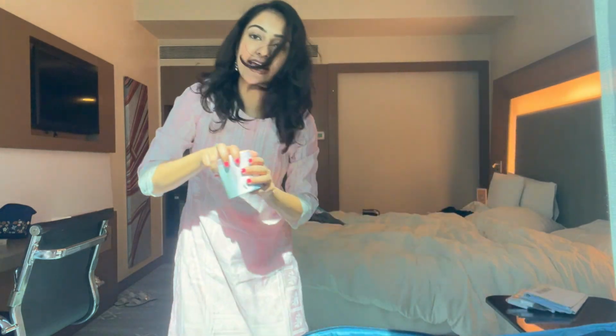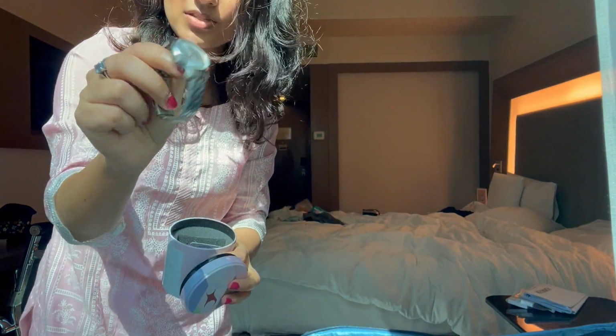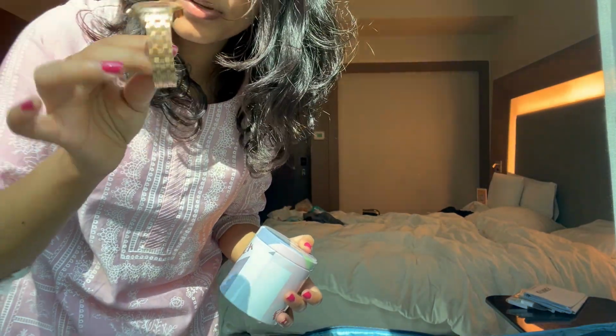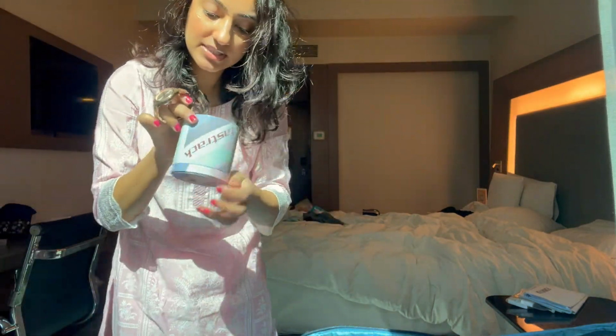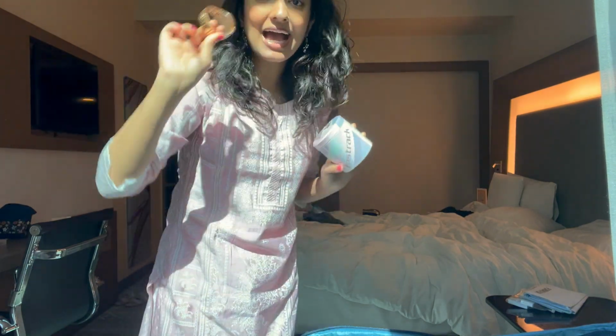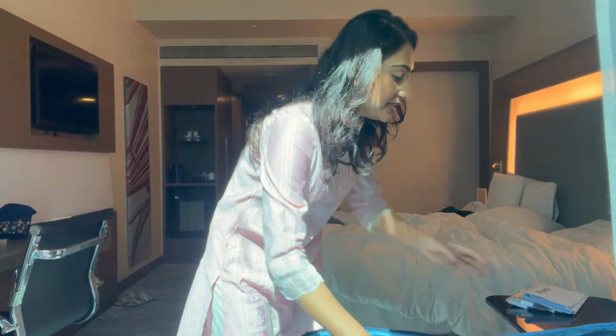Then I have an extra work watch. This is from Fast Track. I love Fast Track watches, guys. Just a standard formal watch. The current watch I'm wearing is like a rose gold watch from Fast Track. Also, guys, it's affordable. It doesn't say the price, but it's affordable and it looks so amazing. I love Fast Track as a brand. Their sunglasses, watches, I just love it.